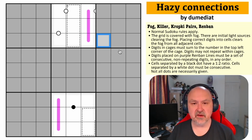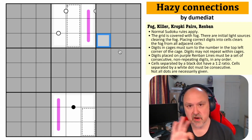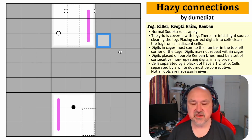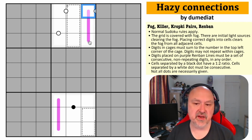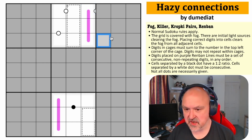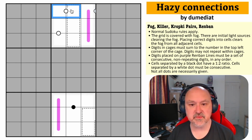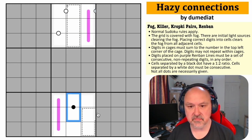Digits placed on Renban lines must be a set of consecutive non-repeating digits in any order. The way I think about that is if I took the digits that end up on the line off and sorted them, they would be a run of sequential digits. So for example, this could be 1 2 3, but it couldn't be 1 2 4, because 1 2 4 is not a run of sequential digits, and they could be in any order. We have Kropki pairs. Cells separated by a white dot must be consecutive. Cells separated by a black dot must be in a 1 to 2 ratio. Not all dots are given. So that's what we've got.